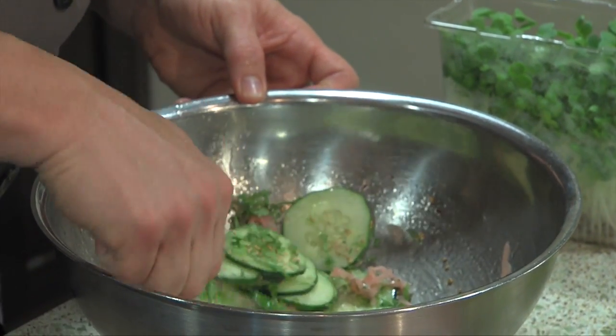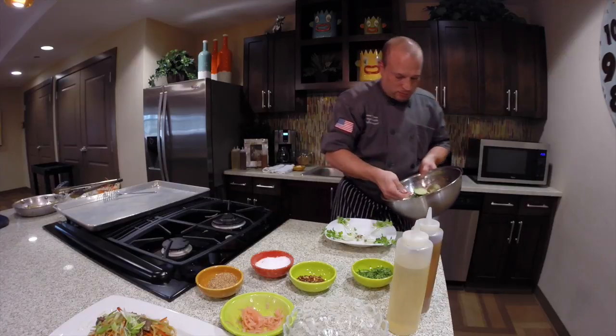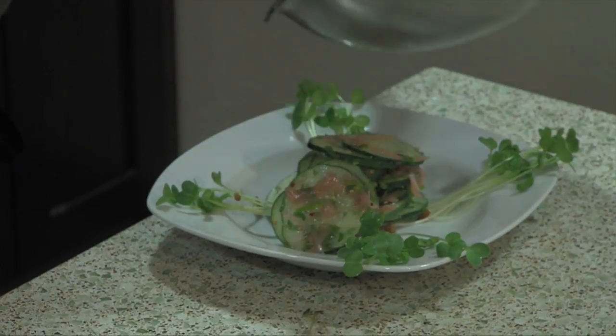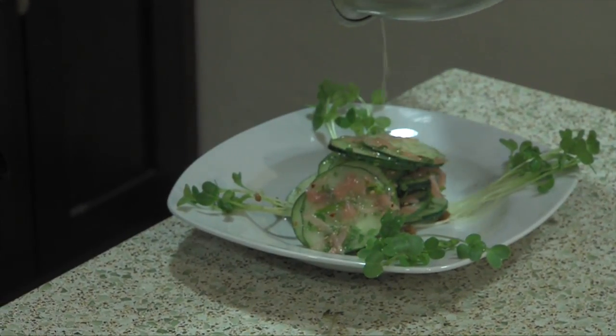You wanna fold everything nice and gentle together. You don't wanna bruise up the cucumber. It will start looking bruised up. And then next, you're gonna spoon carefully right in the middle. Then just drizzle some of that great dressing right over the top.